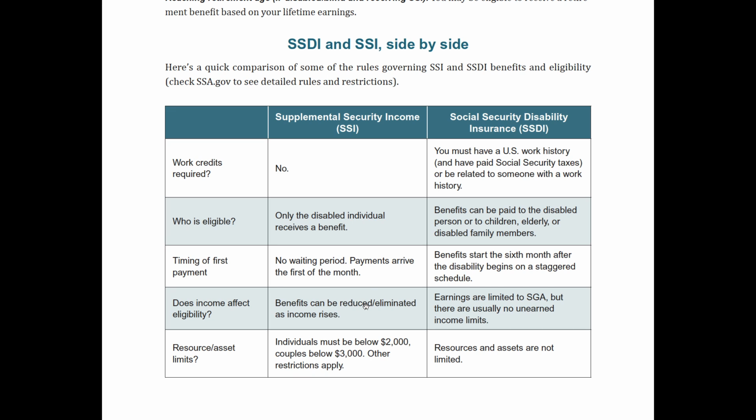Does income affect eligibility? Earnings are limited to SGA, and this is mentioned in the book. It's also mentioned in other videos I've done, and of course, it's described in great detail on the Social Security Administration website. SGA is substantial gainful activity. There's a definition which explains your ability to work, but also there's a monetary limit on how much you can earn. Let's say you're still able to work a little bit, even though you have a disability. That's called SGA. Currently, it's about $2,000 for blind individuals, and I think $1,200 for individuals who are not blind. That's the SGA level. This number will go up over time. Check the Social Security Administration website to see the current SGA levels.